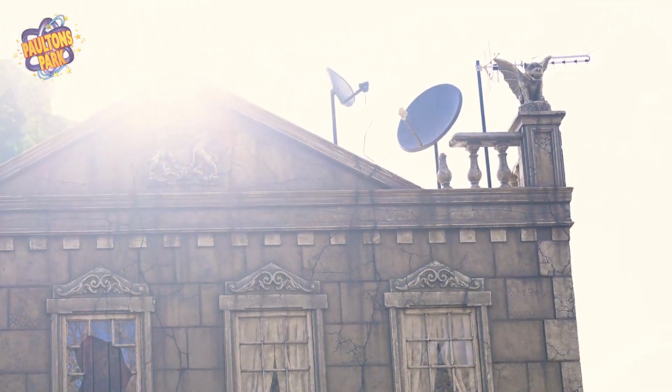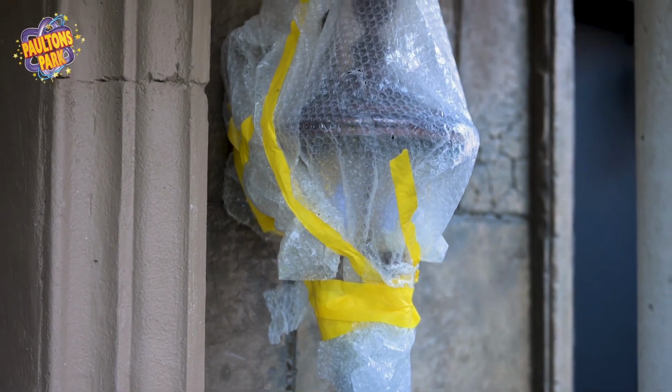Final update out the front is that we've actually had the real music for Ghostly Manor playing out here, so there's some speakers at the top which have been themed in, and it sounded brilliant. Yeah, really excited to share that with you too. So now let's head inside and see what updates we've got in there.